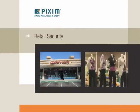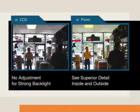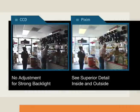Surveillance cameras have become an important component of retailers' overall security and anti-theft arsenals. Digital cameras using Pixim technology provide superior resolution and color, capturing accurate details of clothing and faces despite less than optimal lighting conditions. With Pixim, higher resolution and wide dynamic range translates into additional detail.